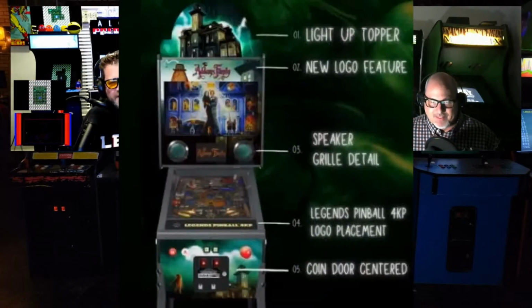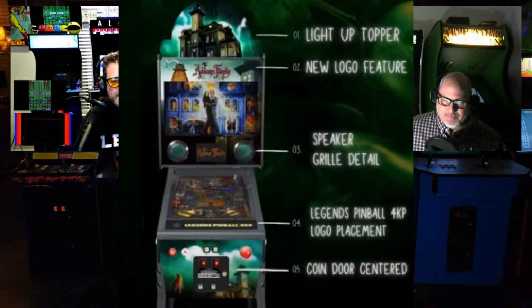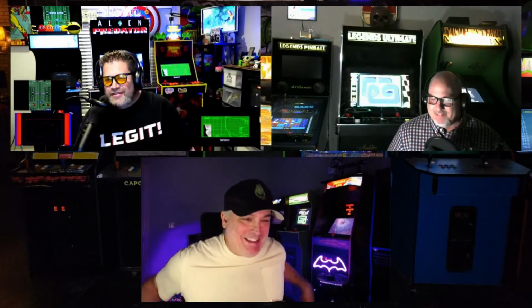They even took Atgames off the coin door. And look, the coin door is centered, guys. Coin door centered. I've got a ton of pictures, and we're going to look at the old design versus the new design back to back, real quick. Boom, boom, boom. All right, lay it on us.